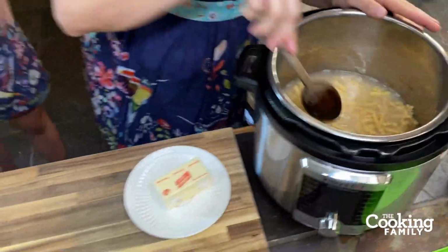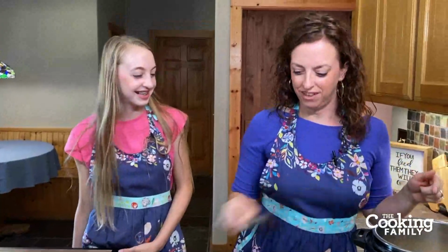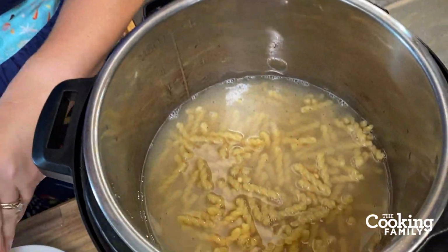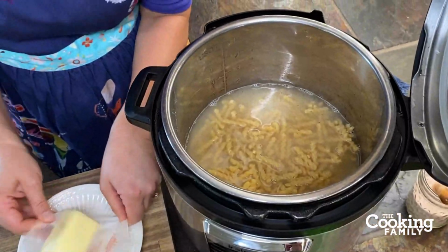Right. So it adds a lot of extra. That's right, adds a lot of flavor. You want to make sure that your macaroni or your pasta is completely submerged in the water. And then we're going to add 1 teaspoon of butter.